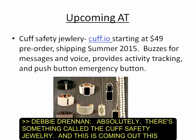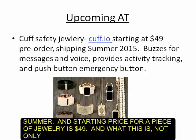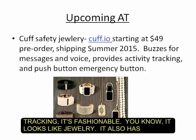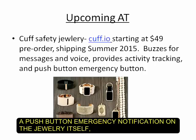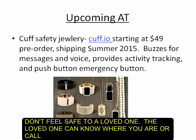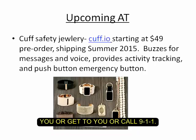Absolutely. There's something coming out called the Cuff safety jewelry. And this is coming out this summer. And starting price for a piece of jewelry is $49. And what this does is not only hook up to your phone with buzzing for messages and voice activity and provide activity tracking, it's fashionable. You know, it looks like jewelry. It also has a push button emergency notification on the jewelry itself and GPS. So you can push a button on that jewelry if you feel unsafe to a loved one. The loved one will know where you are and know that you're feeling unsafe and can either call you, get to you, call 911, whatever it may be.